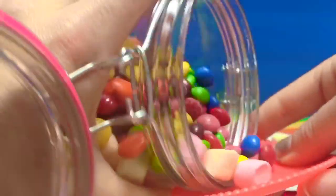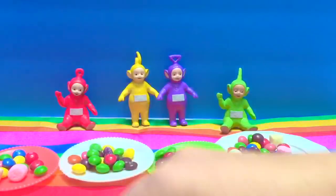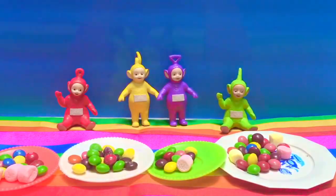Don't worry, Po, you're getting some too. There you go. Don't eat it all at once or you'll get a tummy ache.